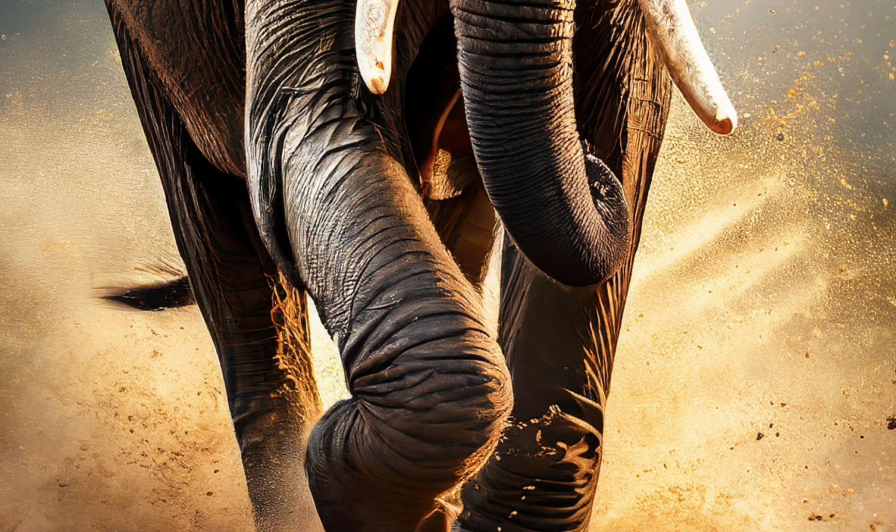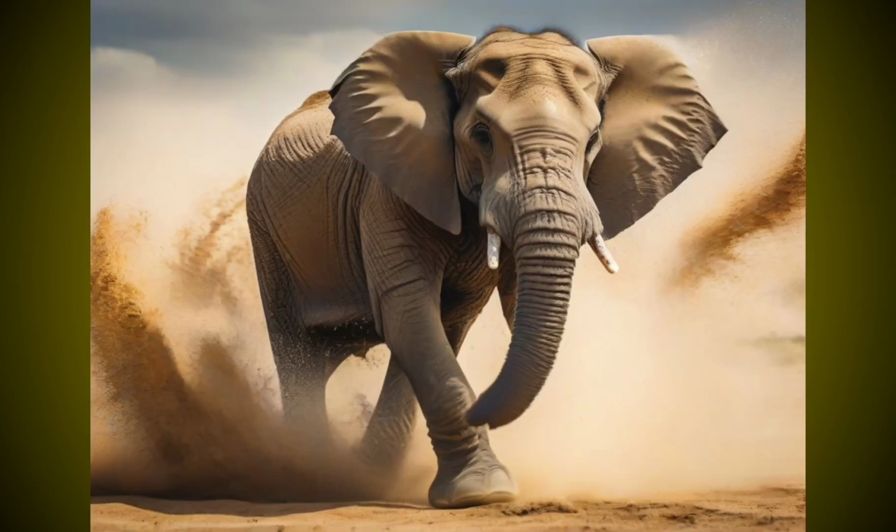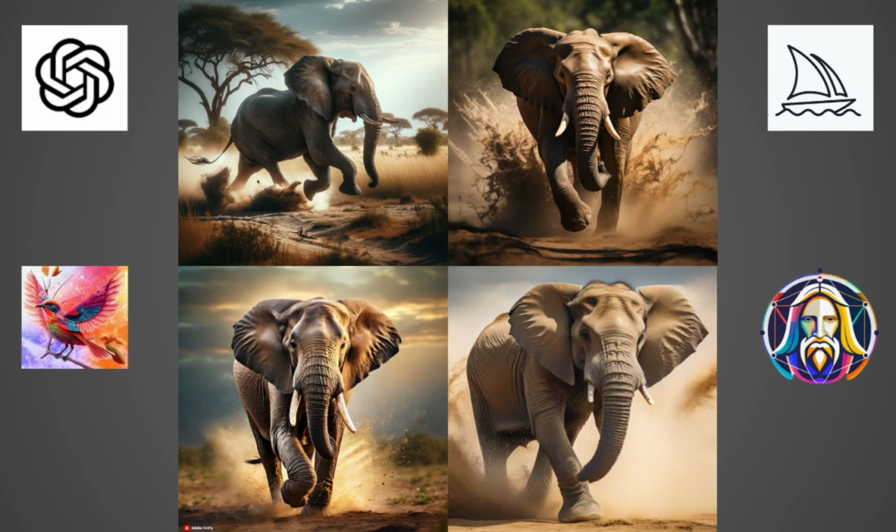I don't think that's anatomically correct. Or do elephants have legs made out of rubber? And Leonardo's elephant just has 3 legs? Maybe it was injured at one point? So comparing them all with one another, I give the first place and 2 points to Midjourney.